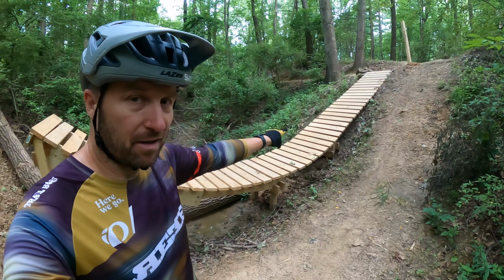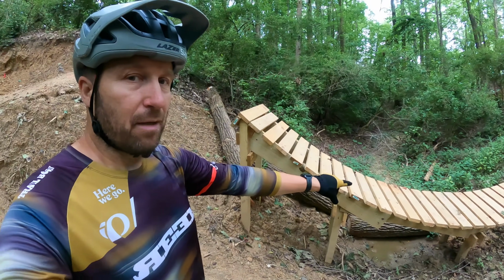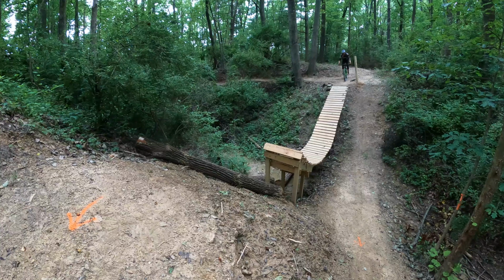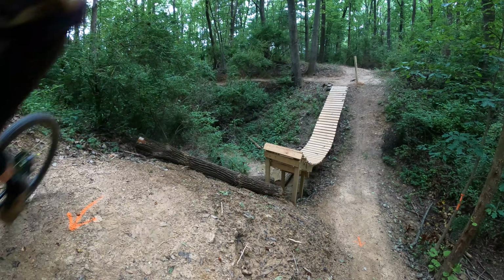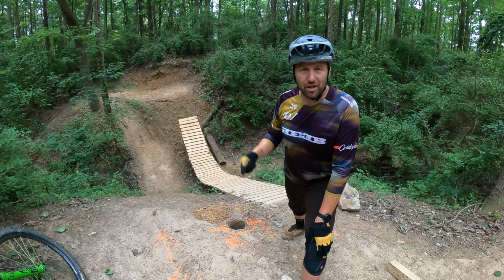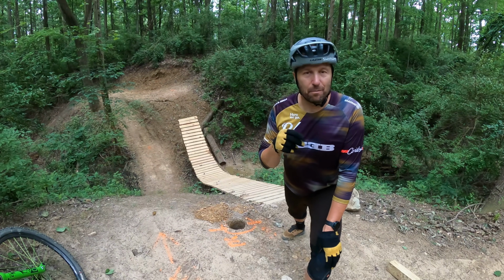The big thing is when you come down this ramp, compressing at the bottom and trying to keep your suspension packed down off the lip so you get a nice consistent flight. Stay loose, a little bit of a hip, and it'll put you right up on that top shelf, and then you continue down to feature number 4.